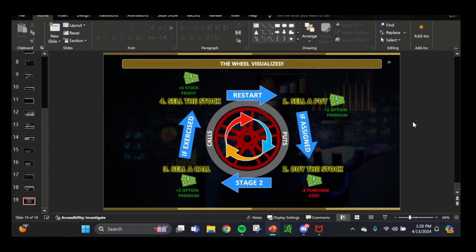Okay, basically, it's about execution end to end. Because what we have right now is just an overview: what is selling a put, what is selling a call, et cetera. But I believe maybe it could be another call, if possible, to show the execution.